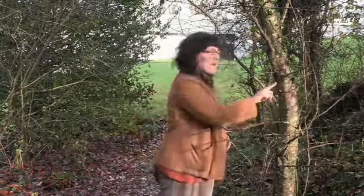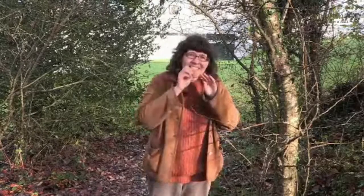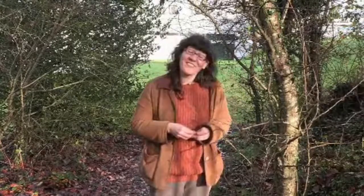Now, the hawthorn has many names, and all those names tell us something about it. Let's start with hawthorn. The hawthorn is thorny. Ow! I broke a thorn! So, yeah, the hawthorn is a thorny tree. And haw? Well, haws is the name of its fruit. Around August, September, October, you might see those little red fruits coming onto the hawthorn. It's also called the white thorn and the maybush.